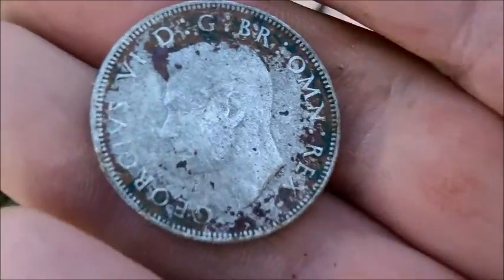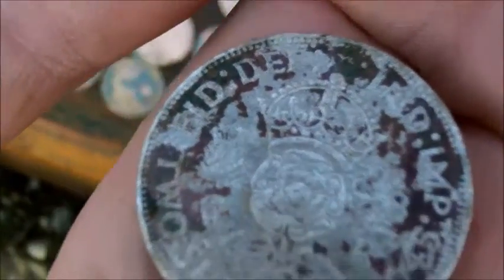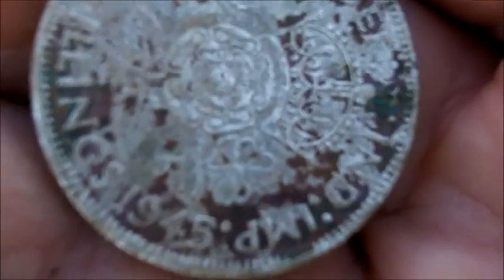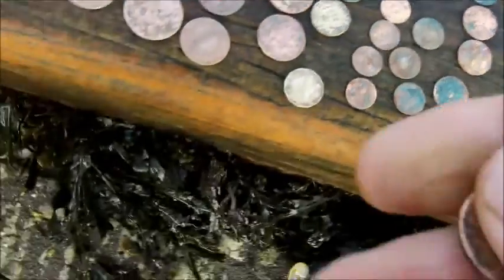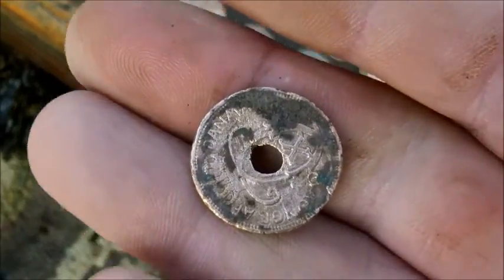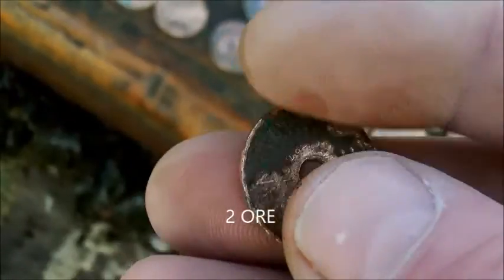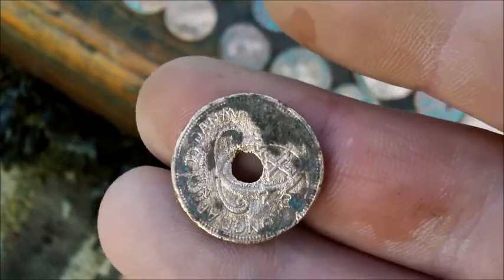And that one is George VI. See him? There's George, look. 2 shillings, and just to make out, 1945. And a couple of interesting ones here. Good one, this is an ore, whatever you call them. So I presume it's a Danish coin possibly, but it's dated 1923. If you find one with a hole in, that's probably what it is.